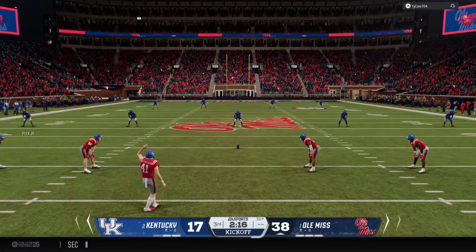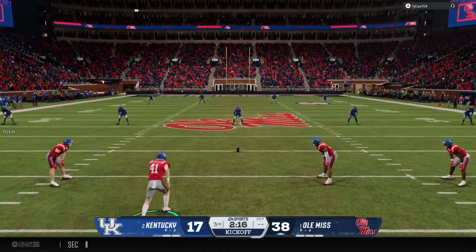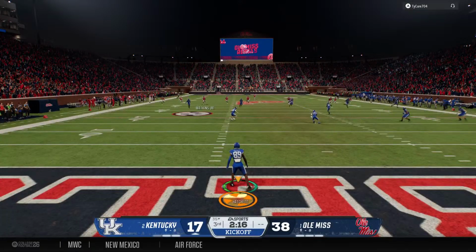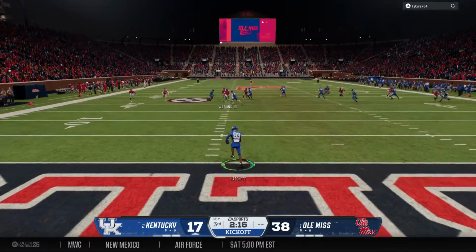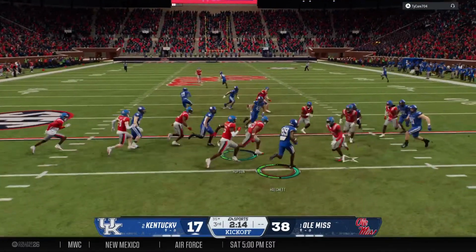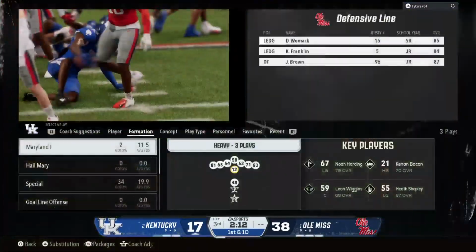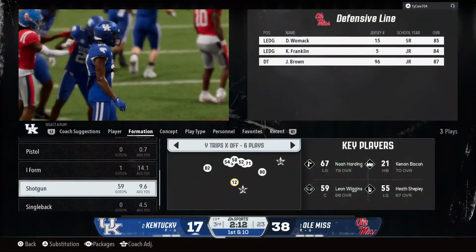Set for the kickoff here after adding to this big lead. I was watching this guy in pregame. He has got a strong leg. Not surprised here he's able to put 3 points up here for the offense. And he'll be stopped short of the 20-yard line. Good job by the coverage team.